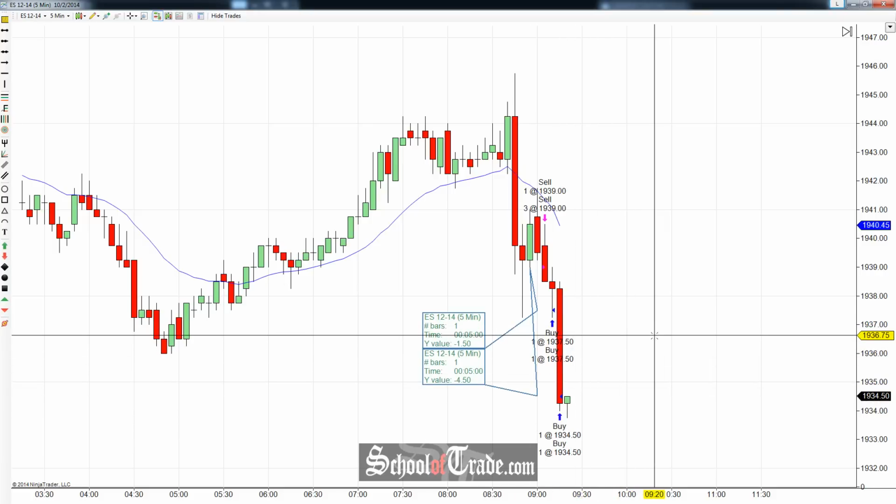But overall, $600 on the trade for us. Beautiful trade short. Nice little move lower. Didn't have to sit in it very long either. So that's going to be the trade for today.